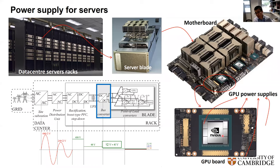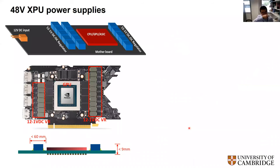So if you look at this GPU board, with the GPU in the middle and some memories on the side, the most recognizable things are the power supplies. About 30 to 40% of the footprint of the board is actually occupied by power supplies, by power electronics, which is what we're working on. So you can see the significance. And why do we see 48 volt XPU power supply is better?